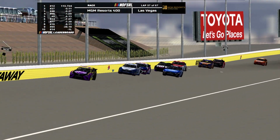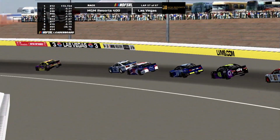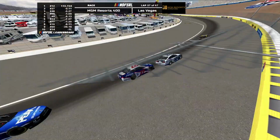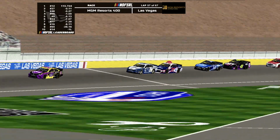And that 14, he needs some draft if he's going to want to pass some drivers there. And he's just not getting it. I think Friesen was trying to look on the top side, but it just didn't work for him whatsoever. They're catching up to Tuck, by the way. This could be interesting as they come to the line.